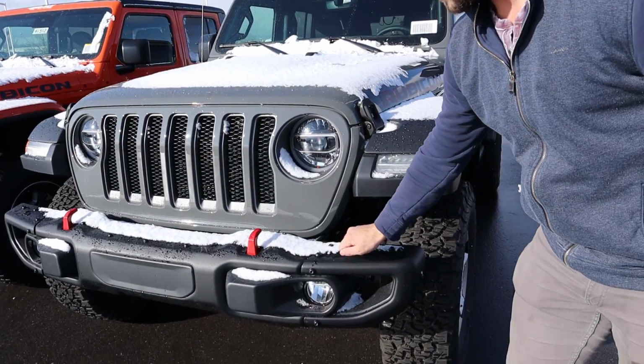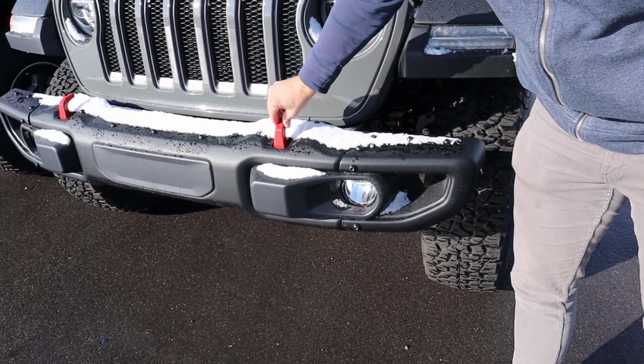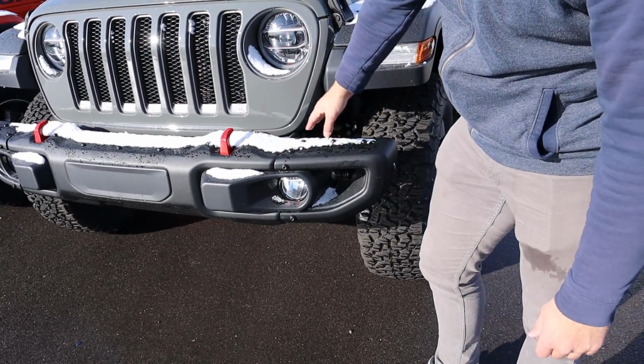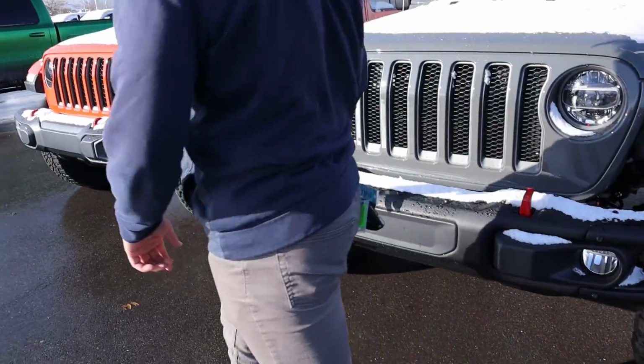Jeep signature front end grille. This has the steel bumper group on it, so you can see these little rivets on the top of the bumper. You've got the tow hooks as well, but this bumper is really cool because you can take these little side pieces off. They've got fog lights in it, and then also you can put a winch here in the front. Now onto the Gladiator.